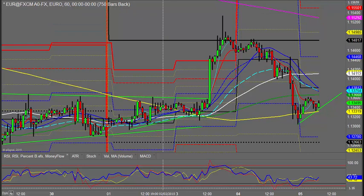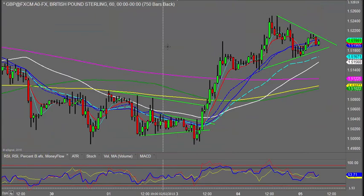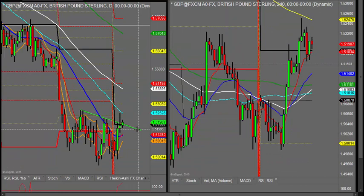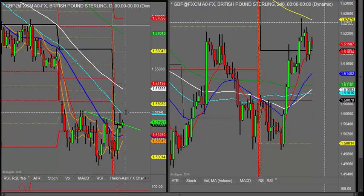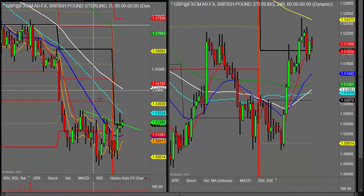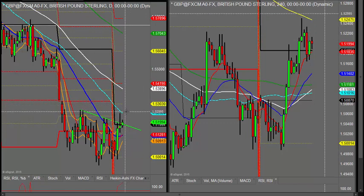Okay, that's the euro. Cable: the cable's not done too bad out of this for a change, although yesterday's price action has put us in a shooting star just short of the 34. Now that 34 moving average has been tested a lot of times, should I say.